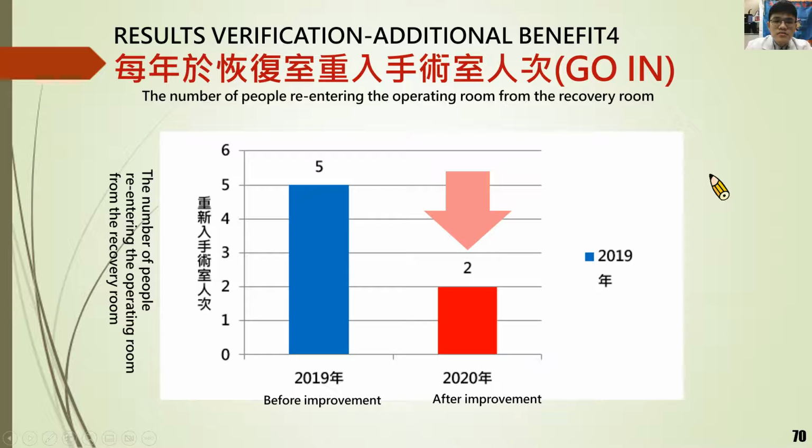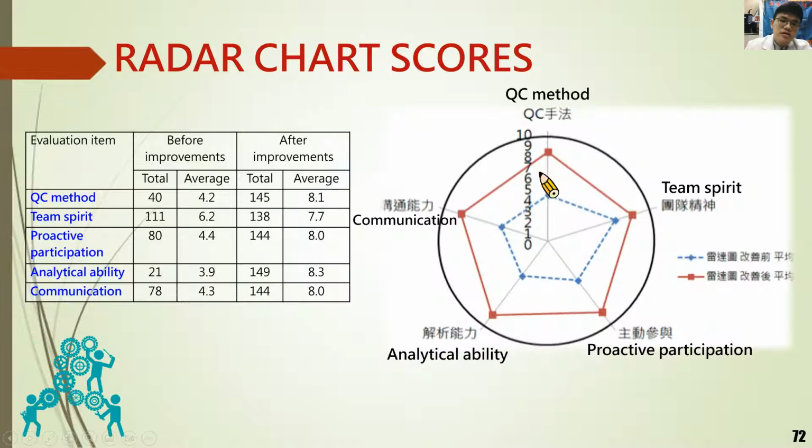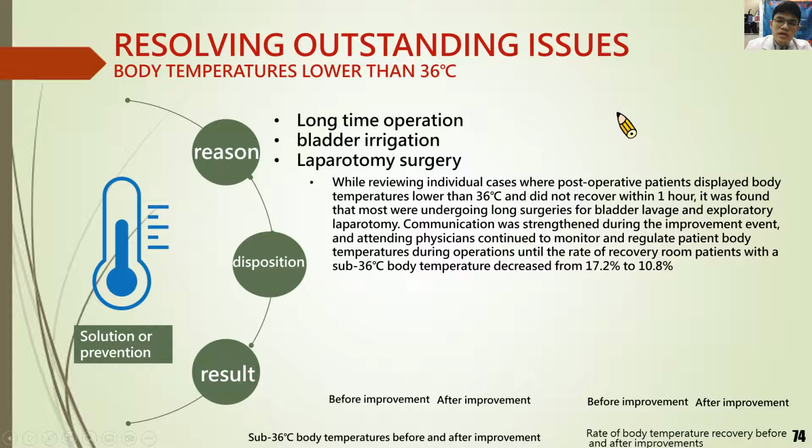The patients needing re-entry to the operating room from the POR reduced from 5 to 2 per year. So we save about 1.8 million per year. The radar chart scores all showed improvement. So there are still outstanding issues being resolved.